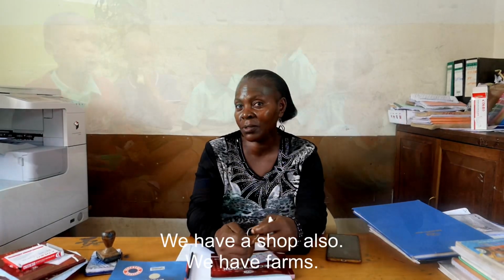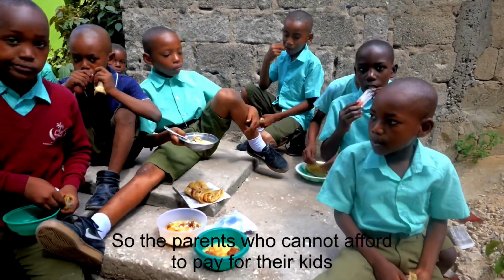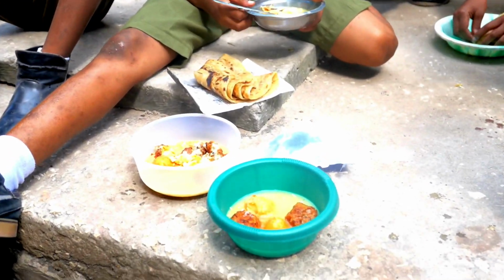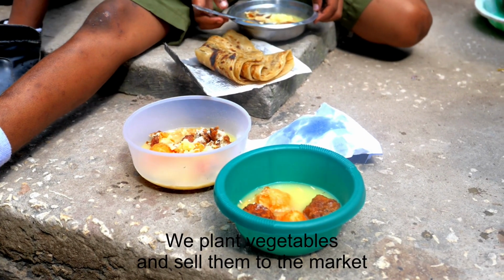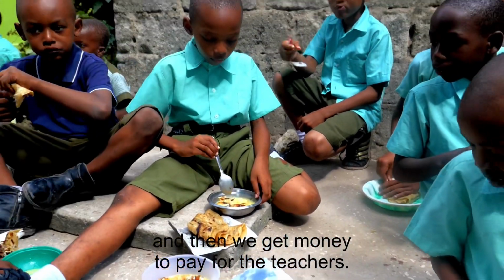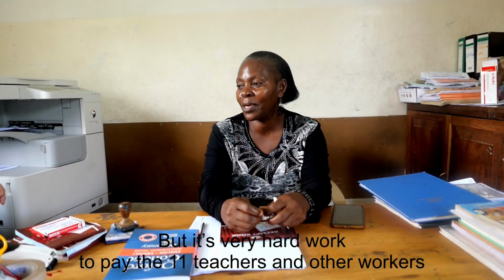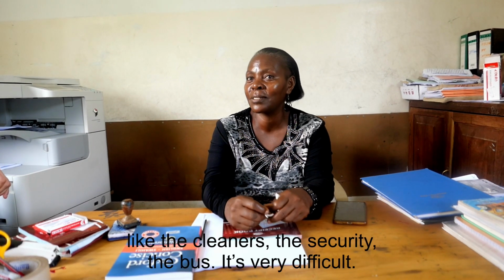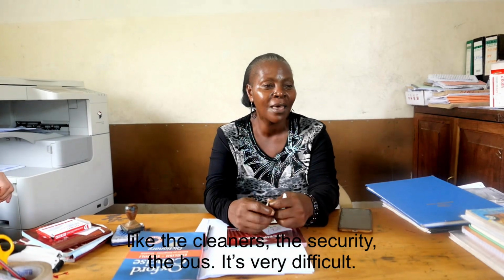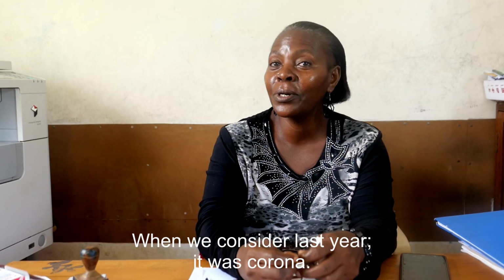We have shamba also. We have farms so that the parents who cannot afford to pay for their kids, they come to work in the farm, and then we plant vegetables. We sell them to the market, and then we get money to pay for teachers. But it's hard work. It's very hard work. I believe you. Yes, to pay these 11 teachers and other workers, like the cleaner, the security, the bus, is very difficult. When we consider last year, it was like Corona.